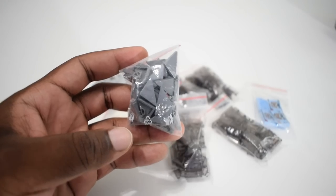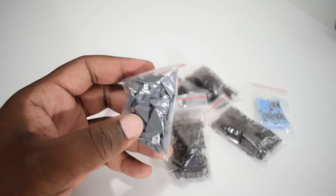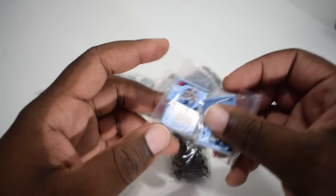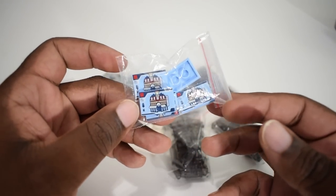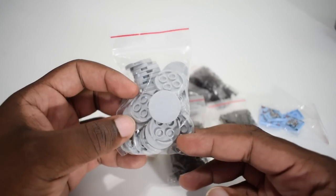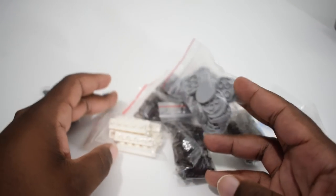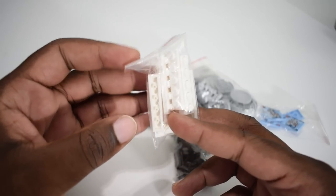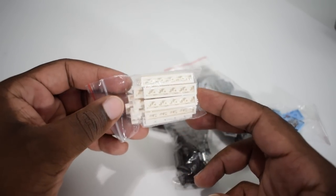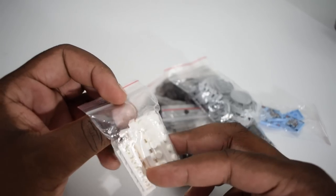Those are going to be super helpful, probably with Kamino. If not Kamino, then I'm sure any other Star Wars project I work on. Got these printed tiles. This is the Cafe Corner printed piece, also pretty cool. Also these 3x3 circular tiles. Love this piece, this is a really nice piece. And then of course the new-ish 1x5 plate. Got this in white. I'm just trying to bolster my collection of these 1x5 plates for sure.